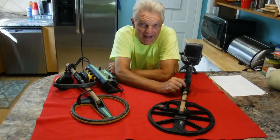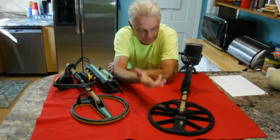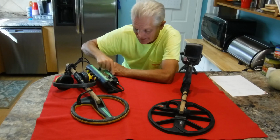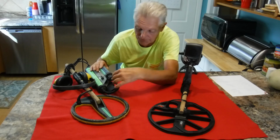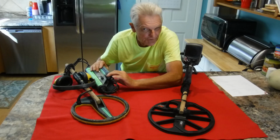All right, let's talk about the battery. The Equinox has a built-in battery. It's not exposed. You just charge it, and it goes, right? The Excalibur actually has a battery down here on the bottom that you have to plug in every time. You've got to make sure you plug it in, because you don't want to jump in the water with this unplugged, since you could get some leakage through there. So that's another little thing you've got to deal with.